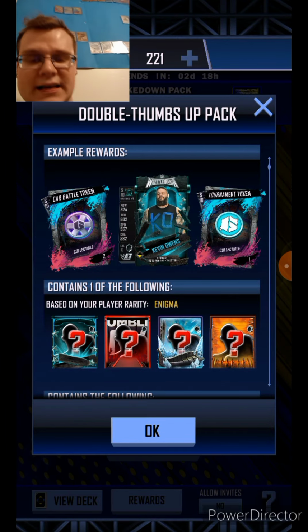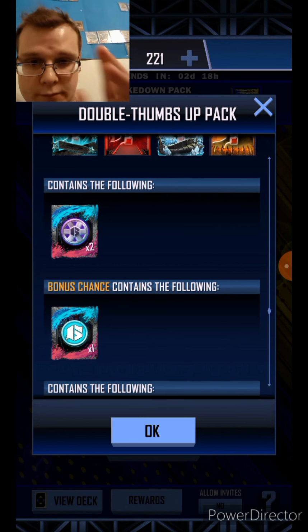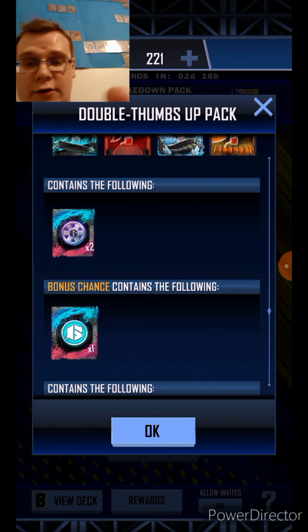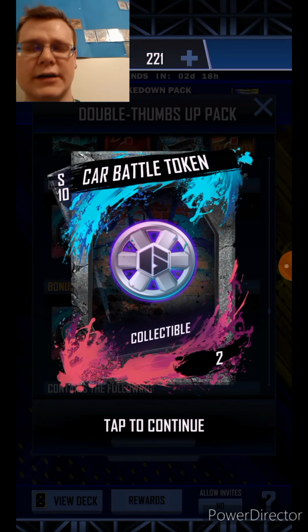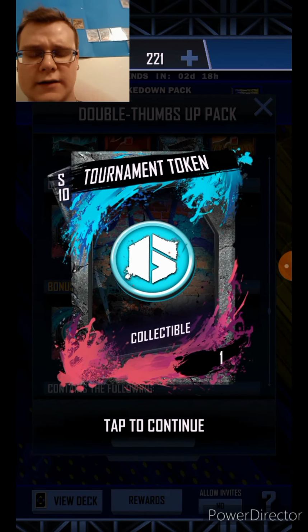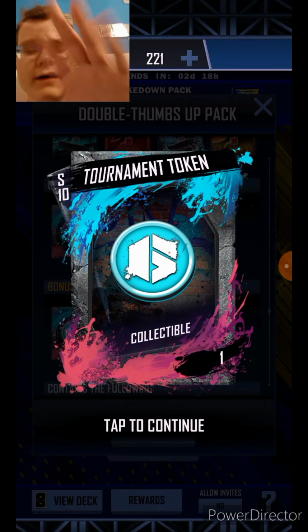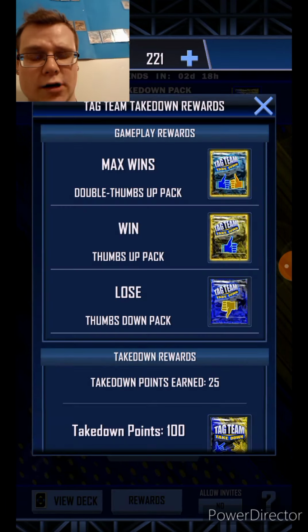When getting the tournament tokens, and of course the card tokens, you need both of them. Yeah, the card battle tokens. You can get ten of these, and then you can get five of these. Also with the card battle tokens, so technically not just 10, you can get 15, which is pretty crazy.